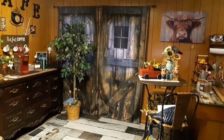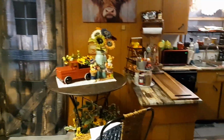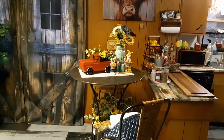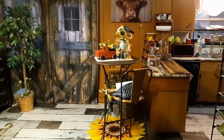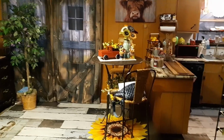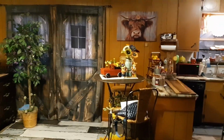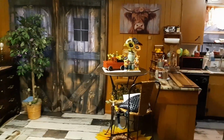All right, guys, I hope you enjoyed this. I know it was taking me forever, and I'm still not done. I'd still like some more to put in that tree, just little things. But other than that, let me back up so you can get a gist of the barn door, the cabinets, the flooring. There you go. And that, my friends, is a Temu redo of my home.